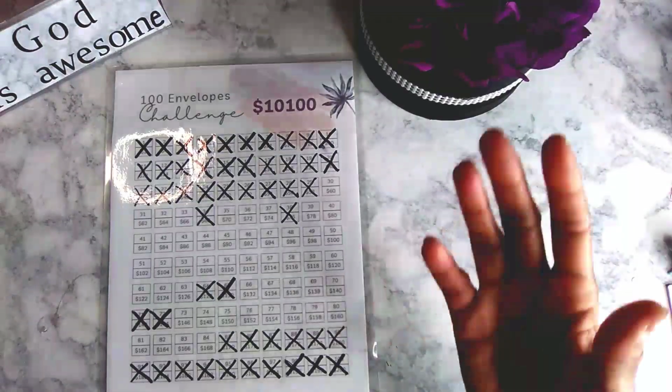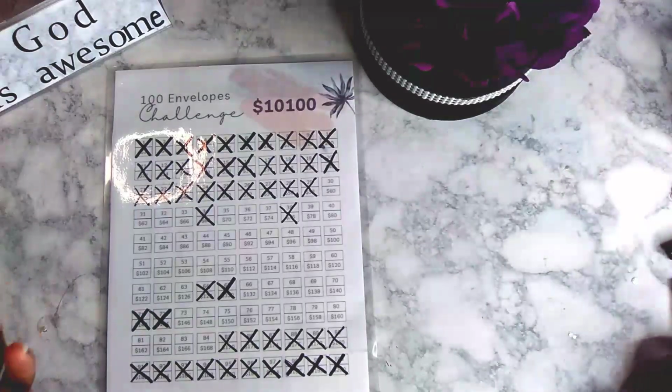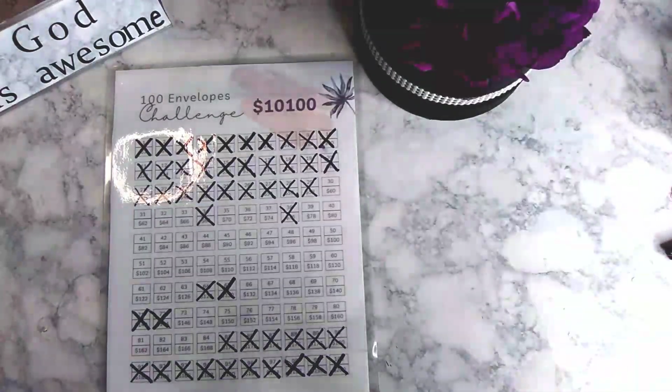Him getting laid off. I mean, I could get laid off. Anything could happen. We could get sick and not have any income coming in. So yeah, you just got to be proactive when it comes to these finances.